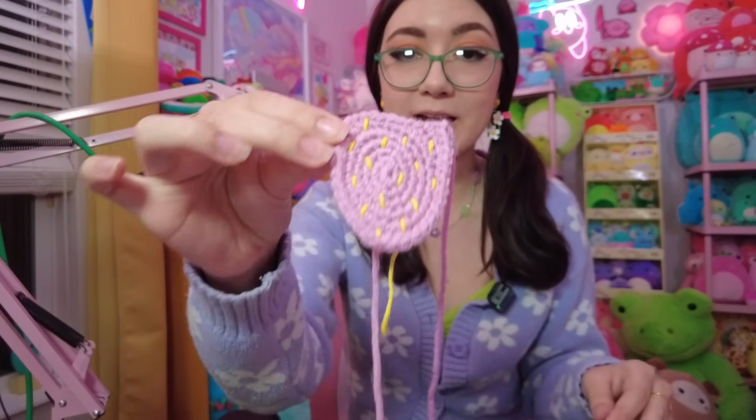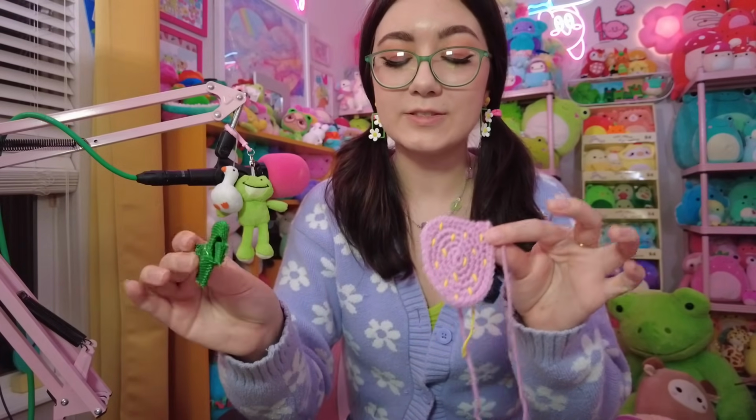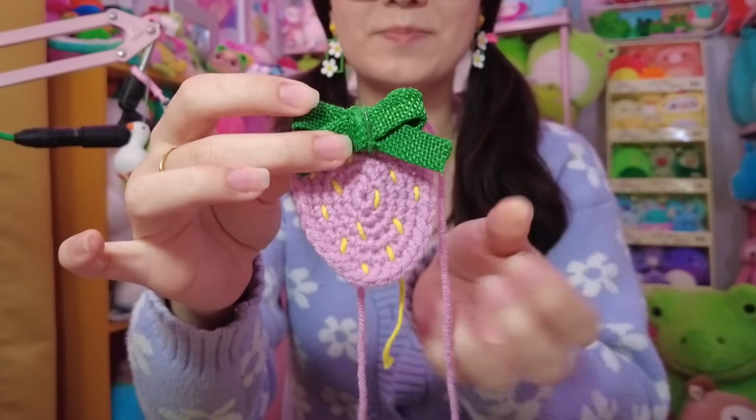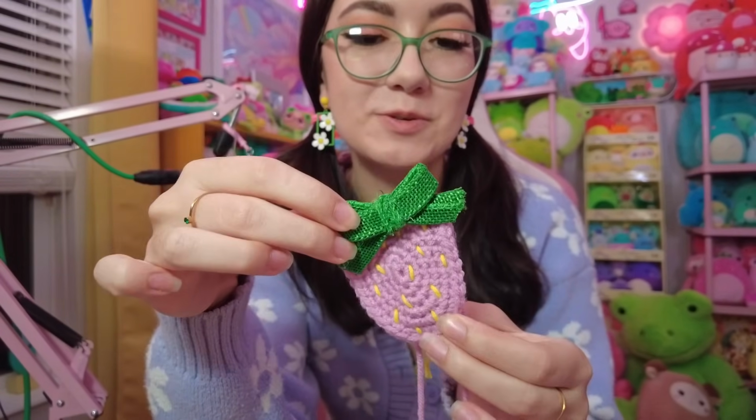But I was like, okay, I need to fully see the vision first. So I did add the seeds onto the strawberry. I needed to see the full thing. Besties, I think this is it. I think this is it. So even though it's not exactly a strawberry top, I think it's really, really cute. And I think I just did something here and I'm very excited for it.